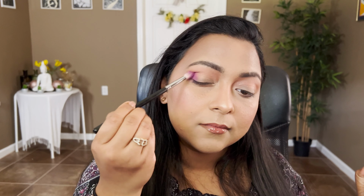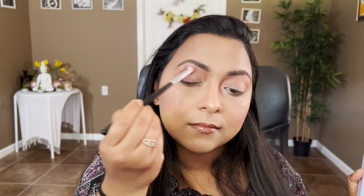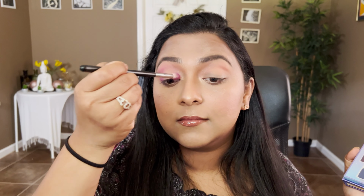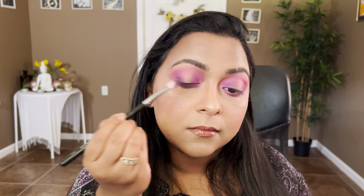I only have this shade on my crease and on the inner and the outer corners, and I just deepened it out with this shade, which is called Cosmos, right in the inner and the outer corners. That blue that you see, that's it. And I have that one shimmer shade from the Sugar Drizzle palette right in the center. Oh my God, and look how dimensional that eye look is. I cannot recommend this enough.